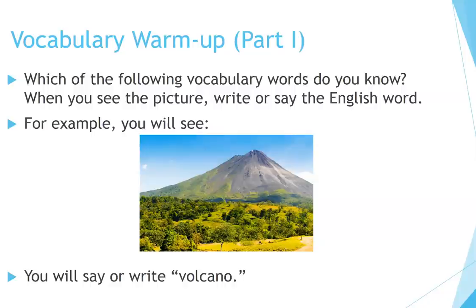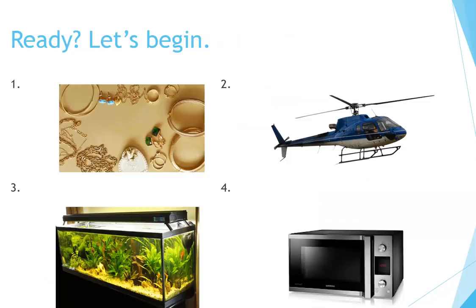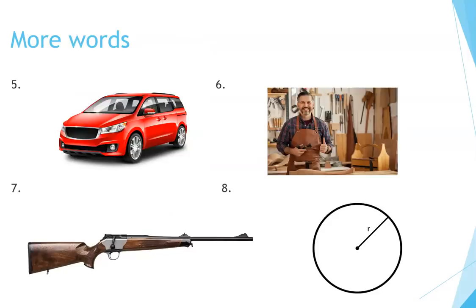Vocabulary Warm-Up, Part 1. Which of the following vocabulary words do you know? When you see the picture, write or say the English word. For example, you will see a volcano, and you will say or write, volcano. Ready? Let's begin. More words.